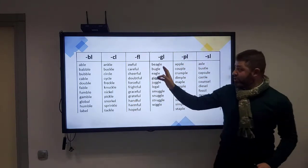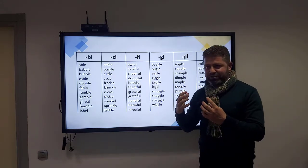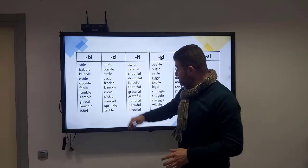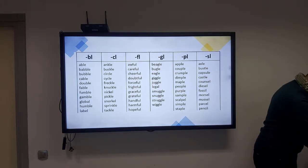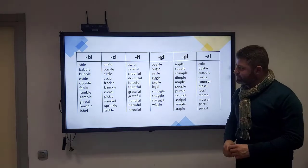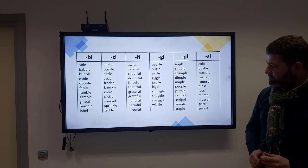Yes. Great. Look, if you finish the GL, keep on reading, because I expect that you're a very good, hardworking student to finish three columns. Ready? One, two.